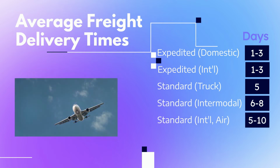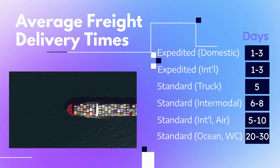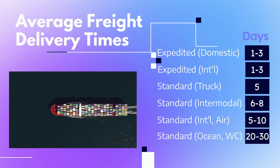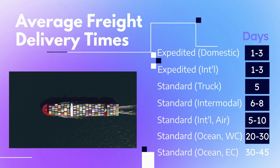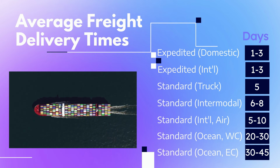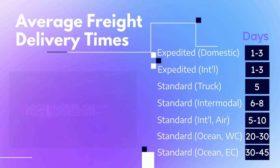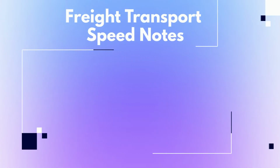Standard freight, international air: 5 to 10 days. Standard freight, international ocean, China to the west coast of the US: 20 to 30 days. Standard freight, international ocean, China to the east coast of the US: 30 to 45 days. There are a couple of key notes to consider.